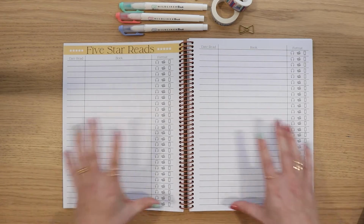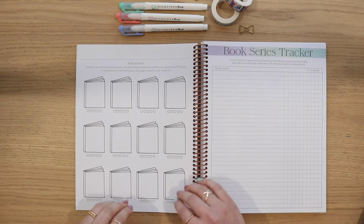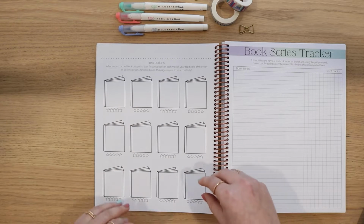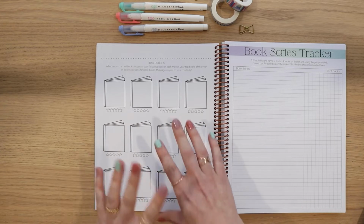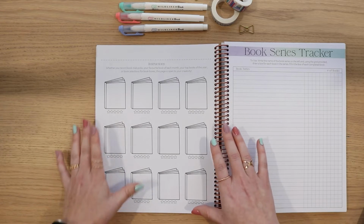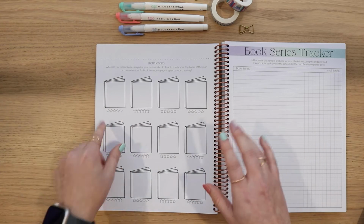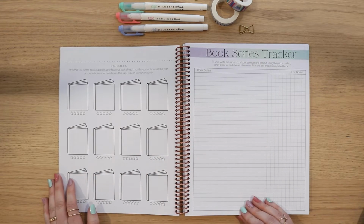And we move into 5-star reads. And then we have this blank page, which can be open to your interpretation. So whether you want to keep track of your book club picks or your favorite book of each month, the top books of the entire year, or book selections from book boxes, you can keep track of this however you want. You can put your title up here. You could print covers, draw covers. You could just write the title here, whatever works for you. And then there's a star rating to keep track. And then we have the book series tracker.